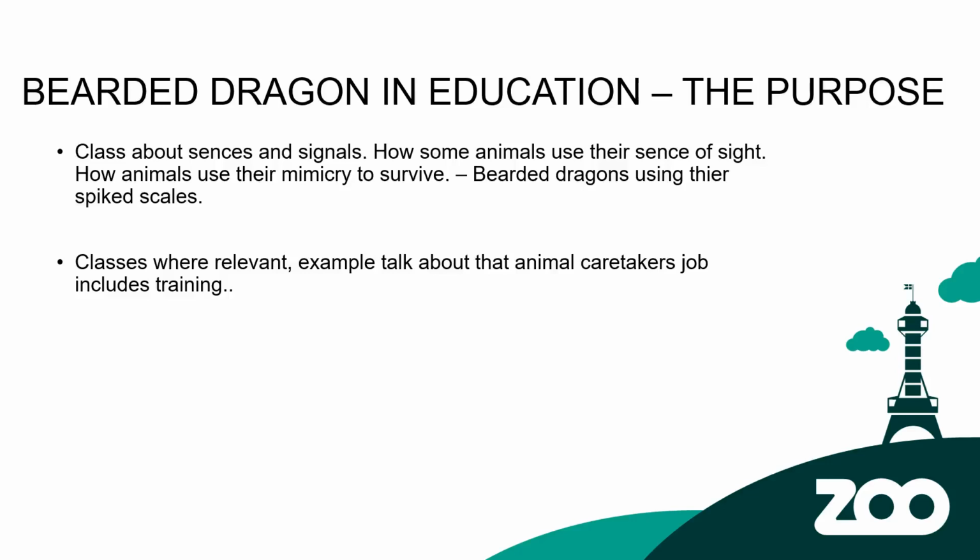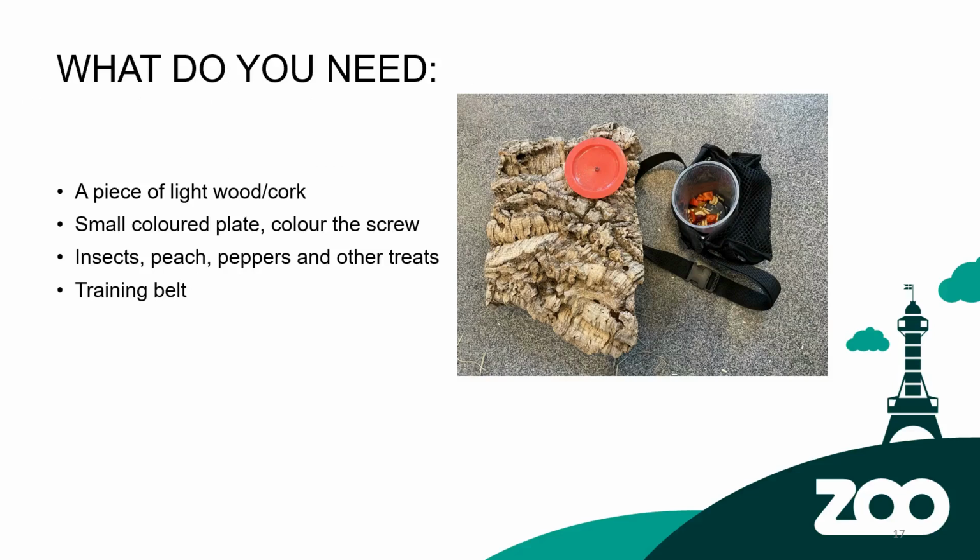Also, we have other classes where sometimes we talk about the animal caretakers' jobs, and here we sometimes show the bearded dragon training to talk about welfare and how to use animals in education settings. The bearded dragons didn't really like to sit in a box, so we took a piece of cork and screwed on a colored plate, and then we have a training belt with some insects, peaches and peppers, and so on. Of course, the better the dragons get, the less sugary and fatty treats they should have.